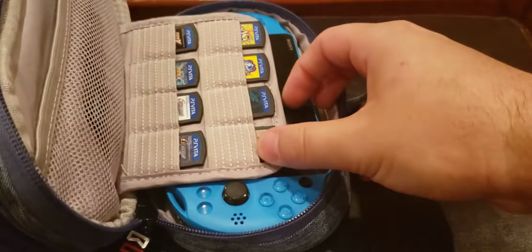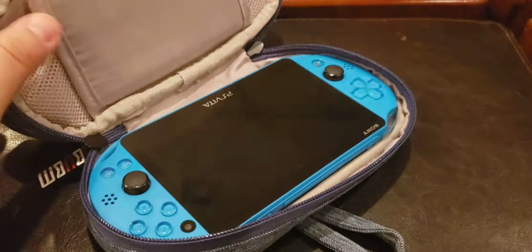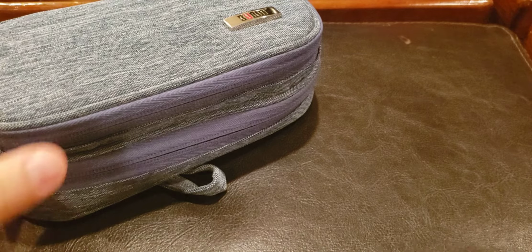My Game Boy Advance used to always be on this top part, but here's my Vita, some of my games, and then all my other games are just in there. Probably not the best place for it, but it is what it is. It works. Top part is usually where I'd keep the charger, even though it's kind of a tight fit.